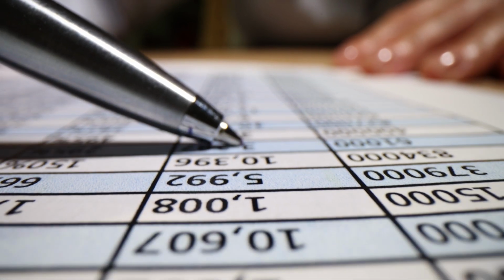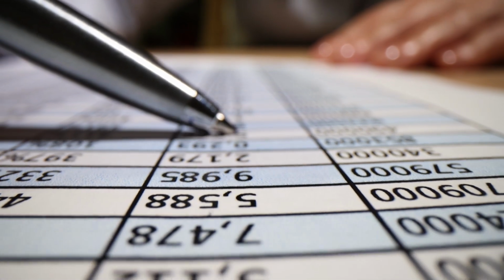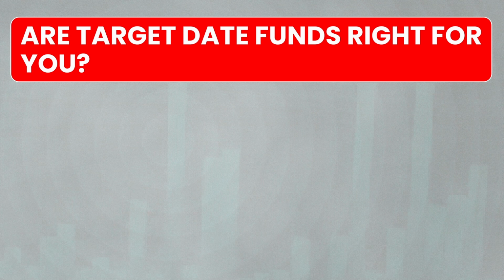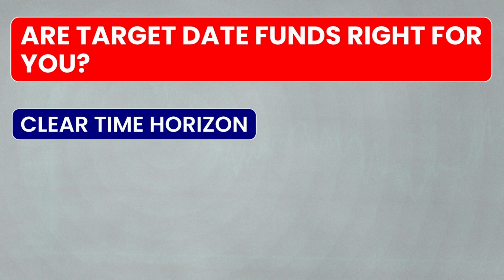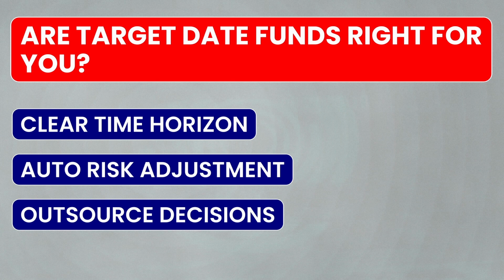Target date funds can also be more problematic to adjust in mid-journey, as you can't easily tweak that asset mix. If your plans change, you may need to sell that fund and reinvest elsewhere. Overall, target date funds could be right for you if you have a clear time horizon, you want automatic risk adjustment over time, and you prefer to outsource your investment decisions.